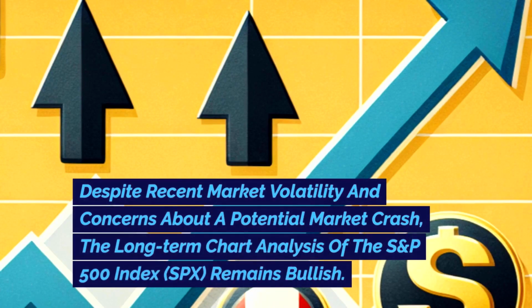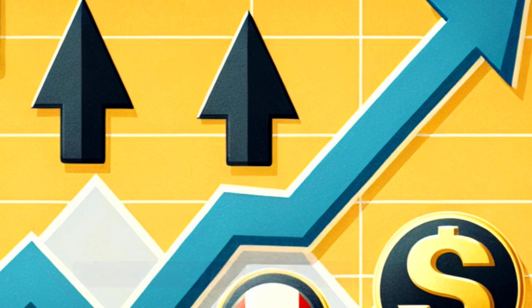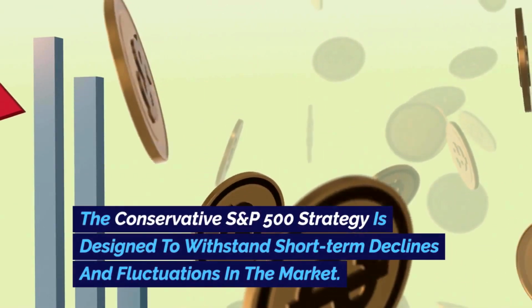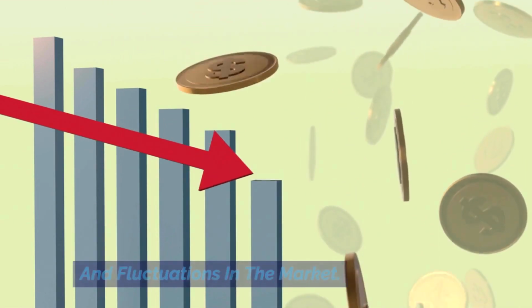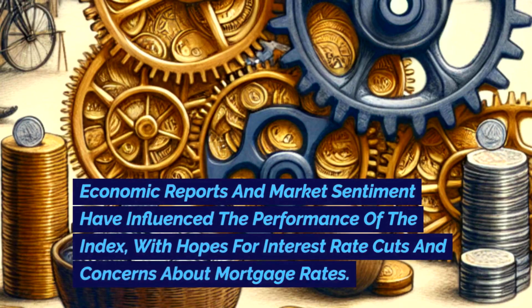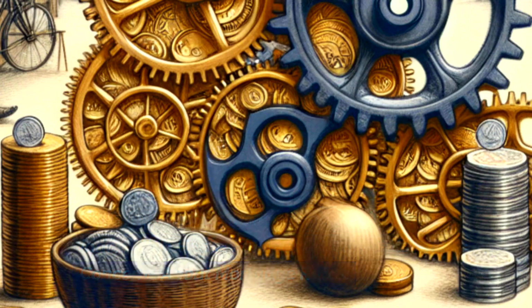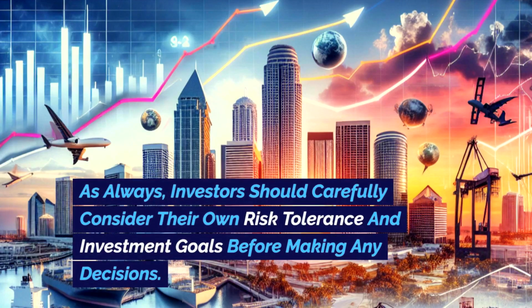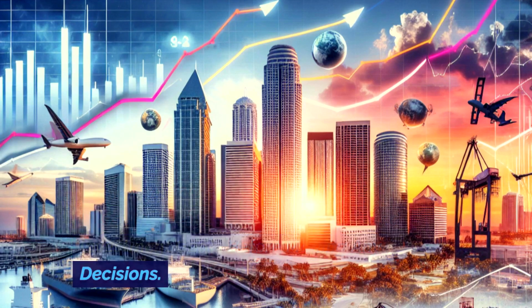Conclusion. Despite recent market volatility and concerns about a potential market crash, the long-term chart analysis of the S&P 500 Index, SPX, remains bullish. The conservative S&P 500 strategy is designed to withstand short-term declines and fluctuations in the market. Economic reports and market sentiment have influenced the performance of the index, with hopes for interest rate cuts and concerns about mortgage rates. As always, investors should carefully consider their own risk tolerance and investment goals before making any decisions.